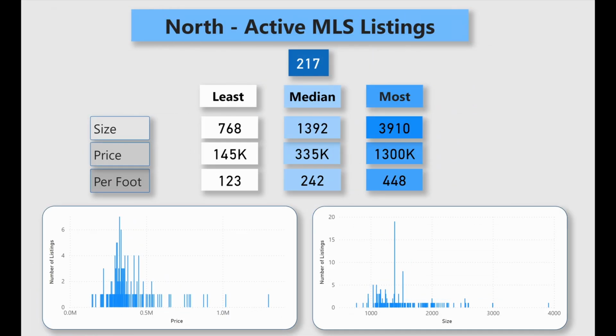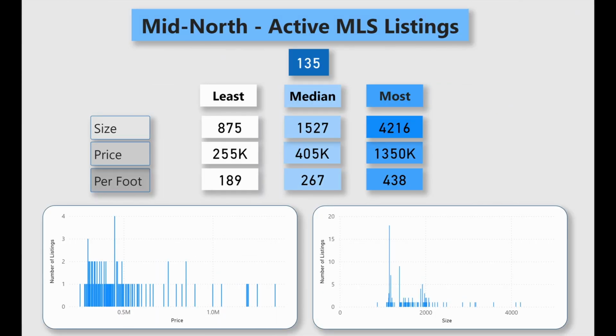So how do the individual areas of the villages stack up against each other? This is the north, 217 active listings, smallest home 768 square feet, and the largest 3,910 square feet. Prices in the north range from $123 a square foot to $448 a square foot. This is the mid-north, where you can see that there are currently 135 active listings, ranging in price from $255,000 to $1,350,000. Price per square foot in the mid-north ranging from $189 a square foot to $438 a square foot.